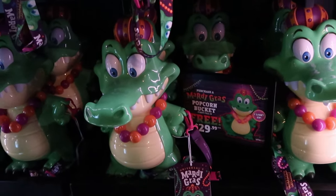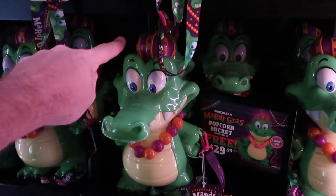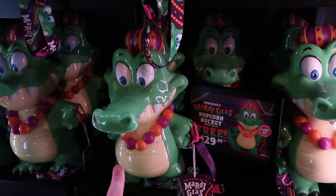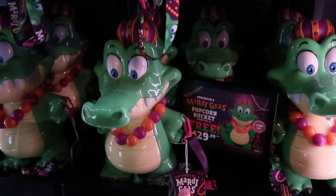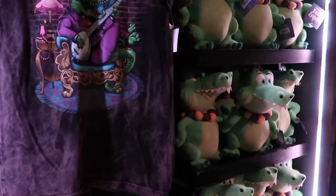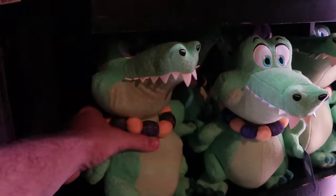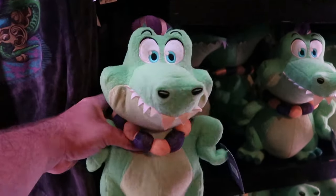This one right here is probably one of my favorite popcorn buckets of recent times. It's the King Gator. He has his crown, his Mardi Gras beads that do light up with the crown. These are $30 a piece, and I do believe your first fill of popcorn is free. And then over here, you can actually purchase the matching King Gator plushie. He looks identical to the popcorn bucket for $25.